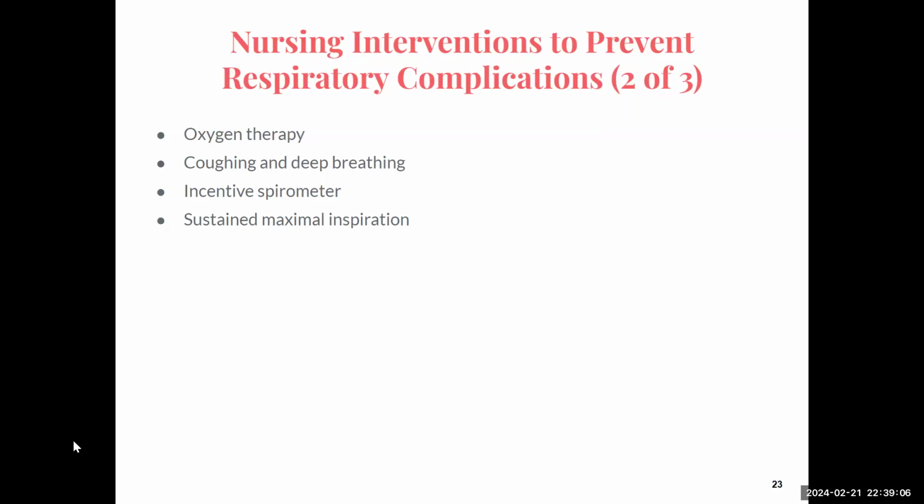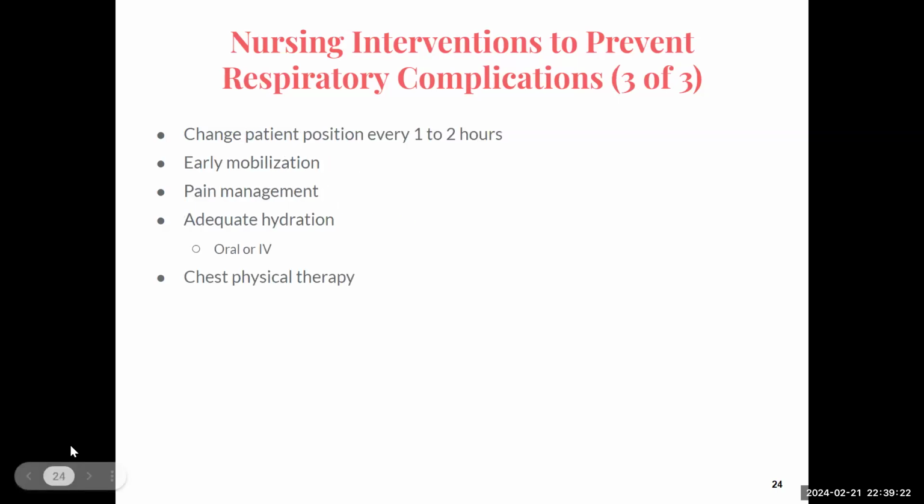We talk about teaching incentive spirometry, but sometimes I think we forget to remind the client. If in post-op we can do a good job of educating them, then that will help them continue to use their incentive spirometer. We're going to continue to change their position, get them up walking, make sure their pain's okay, keep their hydration going. We could do some chest PT.